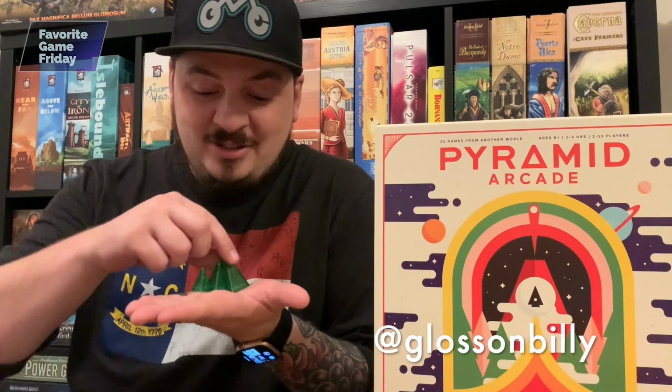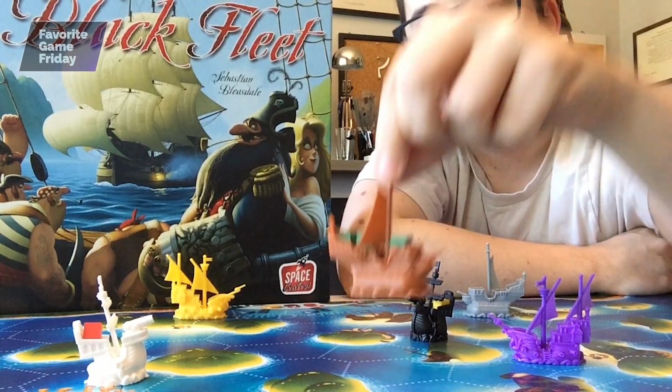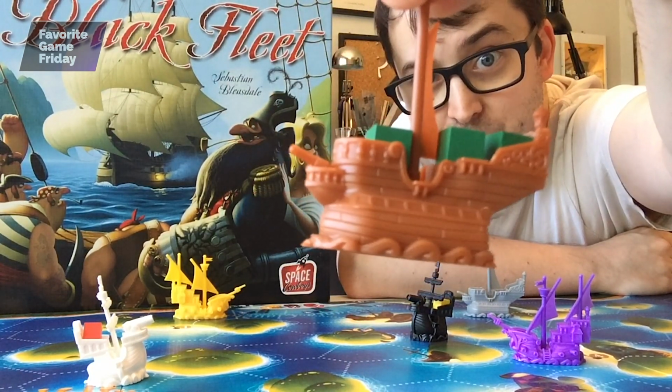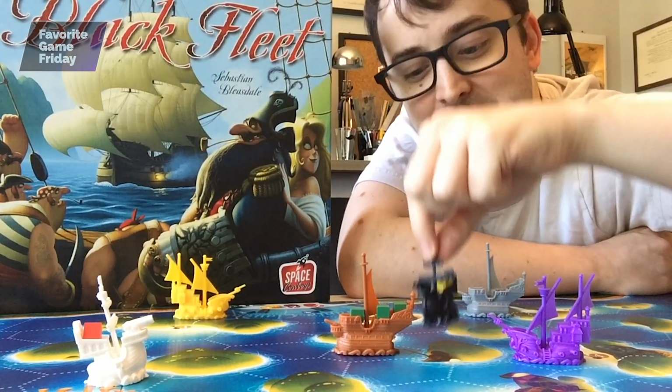A lot of cool game components out there, but my favorite, it's gotta be the pyramids from Looney Labs. Love these things. I love the ships in Black Fleet because they physically carry the cargo that that unit is allowed to hold, and you can easily tell the difference between the different unit types.